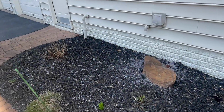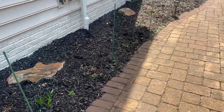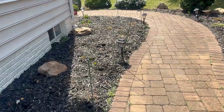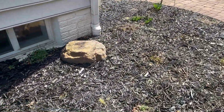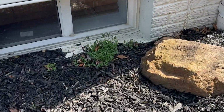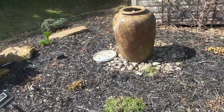Alright guys, in my last video I went through and cut down a lot of things that we had, and today I'm going to continue cutting down more things, and if I can, start pulling a lot of these weeds that's been growing. These things here are everywhere and annoying.